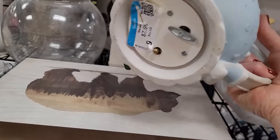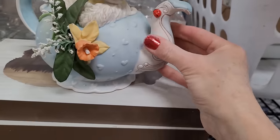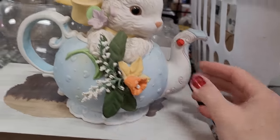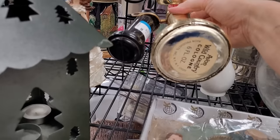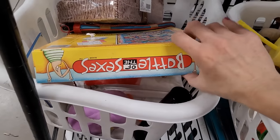This bunny is lovely. She is a music box. She's got a ladybird on her spout, but sadly her daffodil corsage there is broken. So we'll leave her. This is an Avon perfume piece. A phone. Some board games down here.